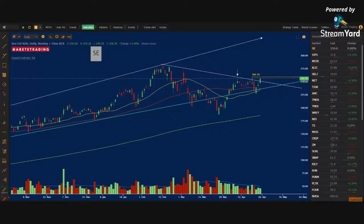But if you're playing with size, like let's say you're playing in SKLZ, and you're playing 100,000 share blocks, and you put a stop loss out there, yeah, they're going to hammer you. They're going to try and get to your position, take you out, and then go forward. And there's really nothing worse than that.